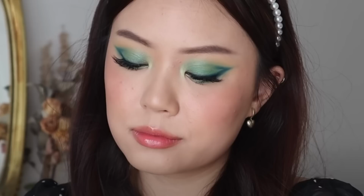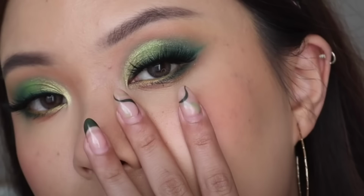I think the color combo is really fun. I love pairing a warm tone transition with some greens. I feel like that's very complimentary. So whether you want something a little bit more bright and tropical, or something a little bit more on the warmer tone side, you can get it with this palette, and I think it is a really stunning, beautiful palette from Colourpop. They did an amazing job with this one.